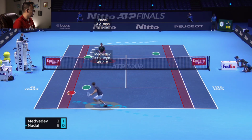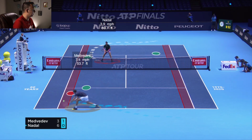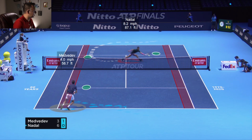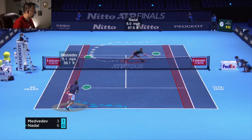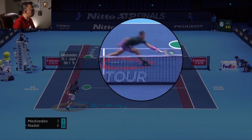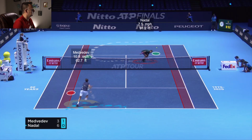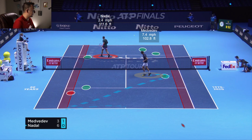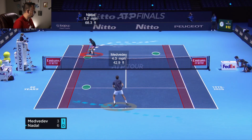That's incredible though. We're talking about what he can do from really difficult positions, and he just bunts this with his hands. And look at this. He finds a way to stretch Nadal and gets him hitting the ball on the other side, fully stretched below his knee. Nadal pops it up, and Medvedev finishes.